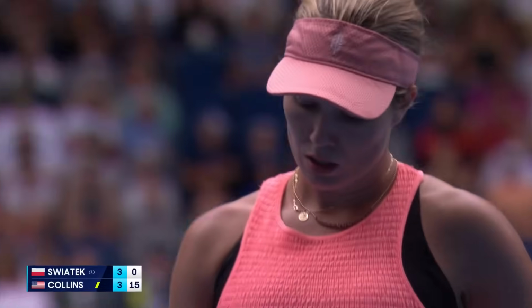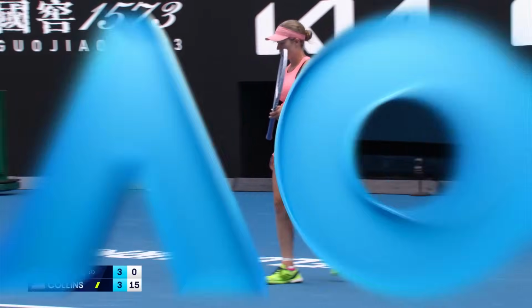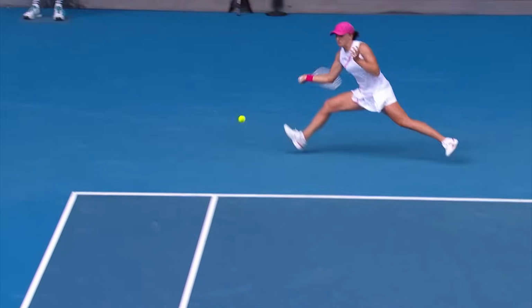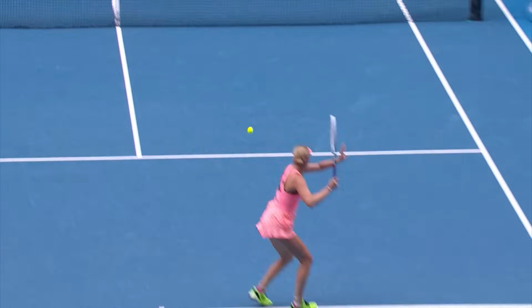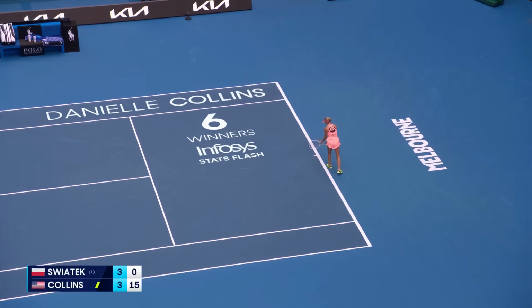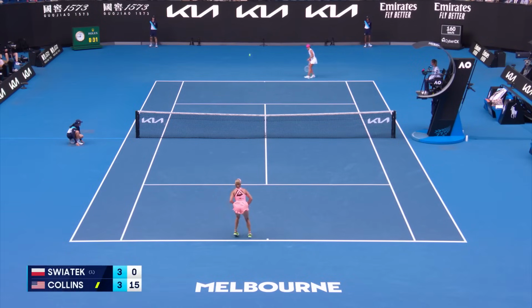Collins has got to work to be on the front foot early in rallies, controlling the middle of the court. And guys, I just got a few raindrops. I don't know if I'm imagining this, but I think it's starting to spit a little bit, nothing to affect play, but just something to pay attention to.